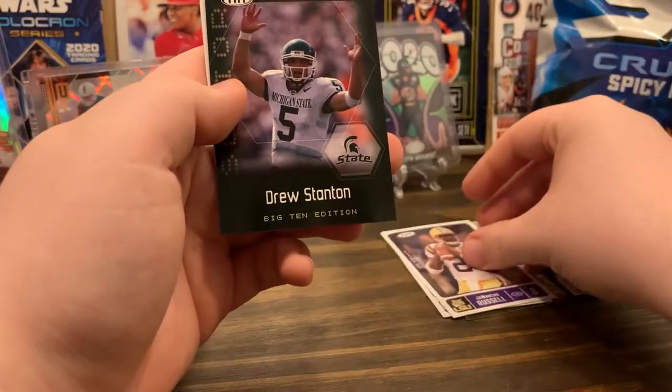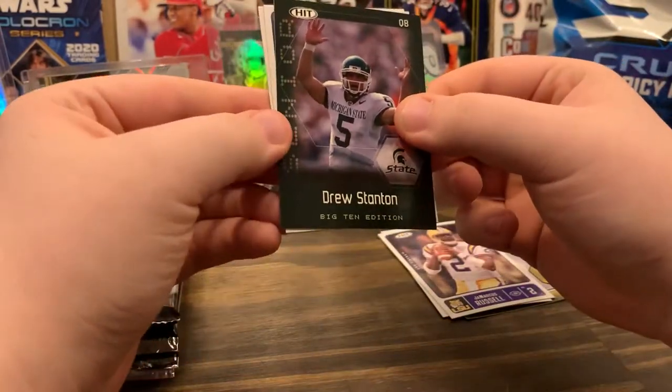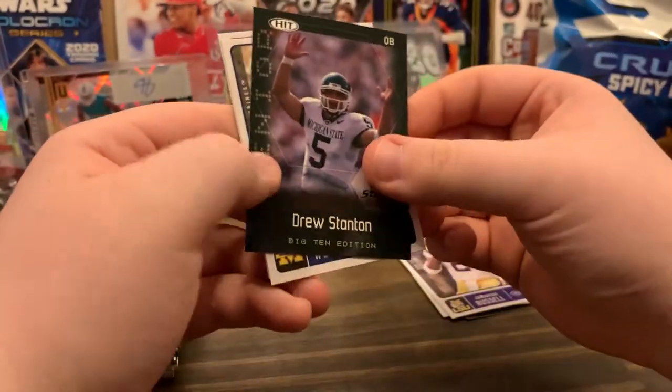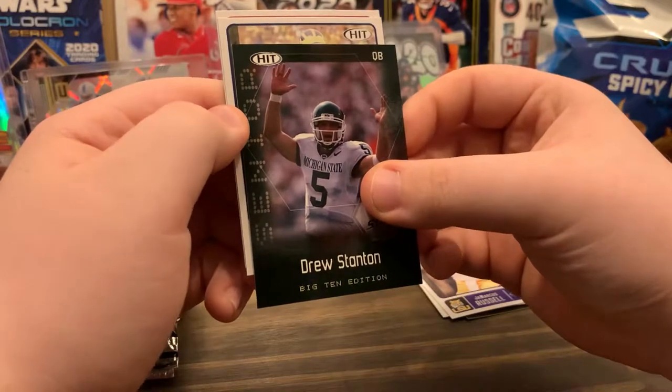Drew Stanton. Oh, Big Ten. Oh, that's funny. This isn't bad. These aren't as bad. No, that's actually extremely cool. It's got the little senior on the side. Yeah, it's very cool. What's the back look like? Oh, wait, no, good.